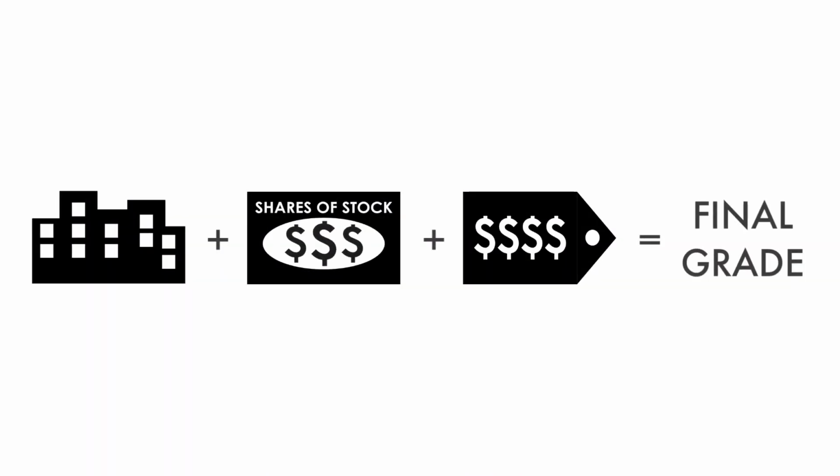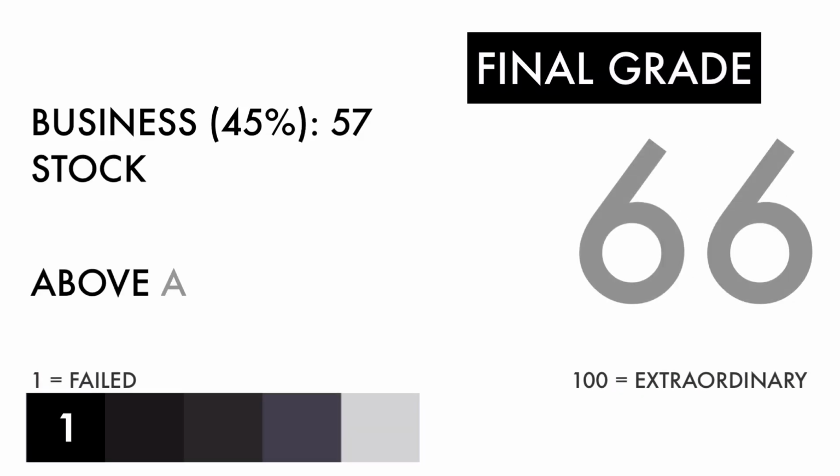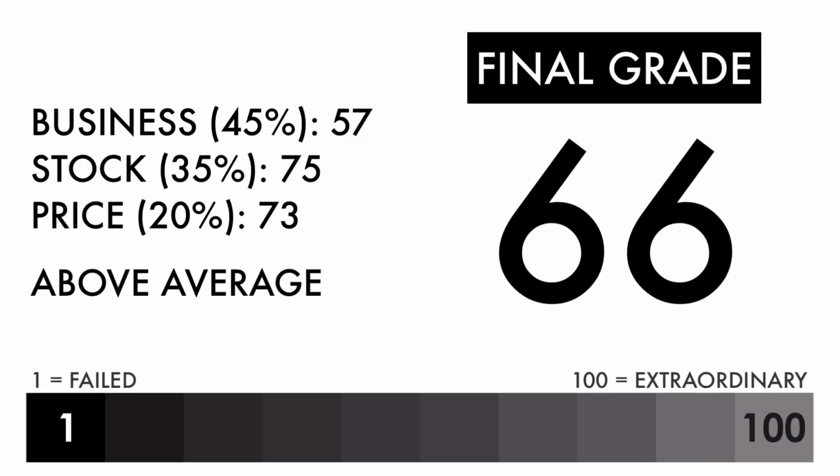Now that we have everything calculated, let's figure out the company's final grade. Based on this final grade, I would consider this company an above average investment. If you're a long-term investor, you'll likely get higher than average returns if you invest right now.